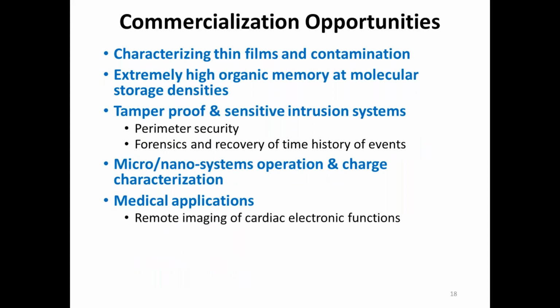Other commercialization opportunities are the characterization of thin films and contamination. I haven't done any imaging of that, but we're looking at charges not at an atomic level, we're at an even smaller level because there's basically singular charges on the surface. So it's smaller than the atomic level. So you can actually have charges on top of contamination for those that are interested in that area, and you'll see those charges on the contamination. Again, I want to point out I haven't done that area, but that area is likely to be very fruitful.